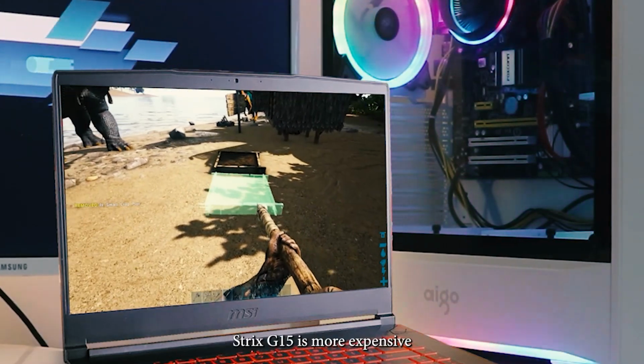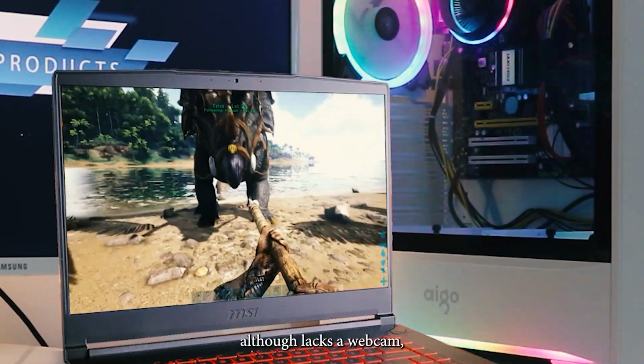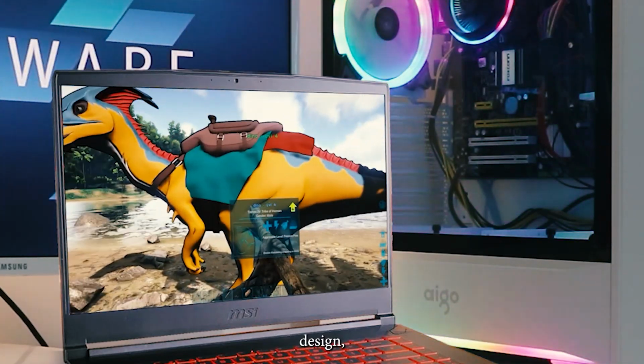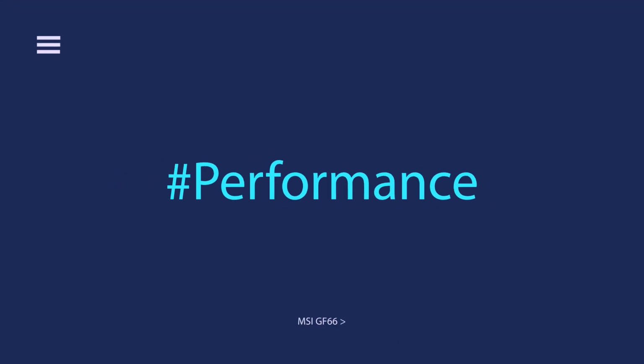Although the Asus ROG Strix G15 is more expensive, it is superior in some ways. Although it lacks a webcam, fingerprint reader, and card reader, it boasts more RGB LED and a bolder design, a slimmer body, and more adaptable USB-C connectivity.